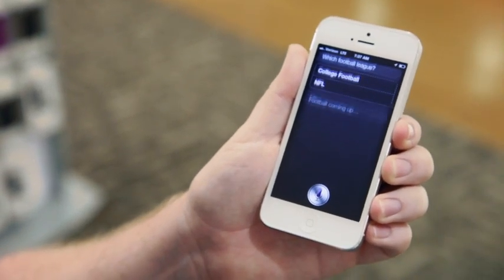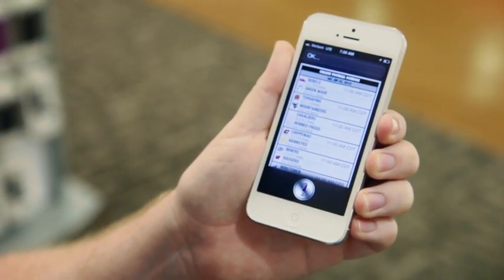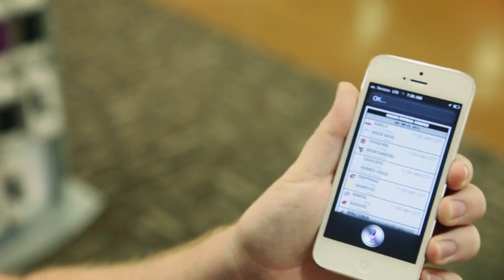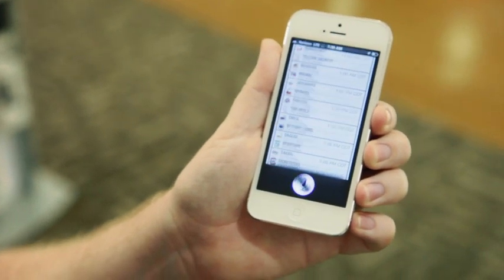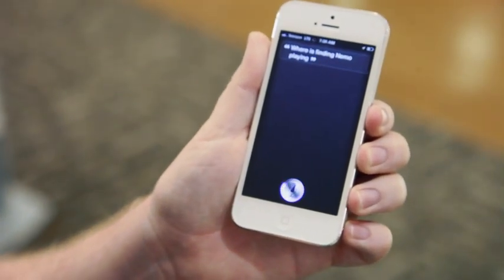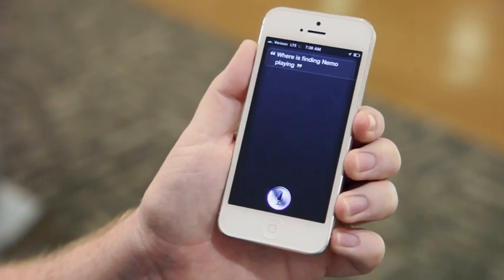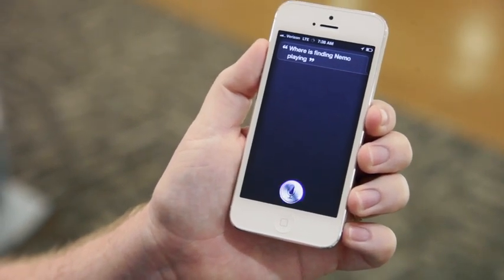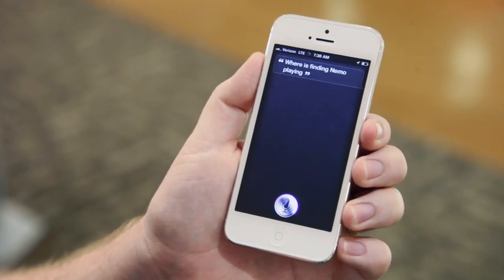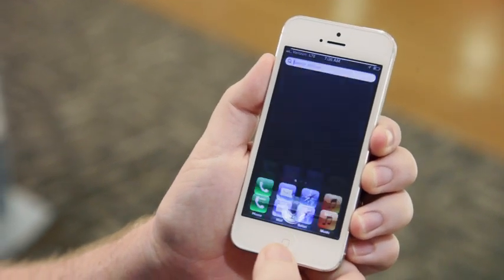As you can tell, she still has a few little bugs, but hey, she brings up sports scores. Where is Finding Nemo playing? And she's looking up here. So basically, if Siri annoyed you before, she'll probably still annoy you now, but she's a little more useful. Can pull up restaurants and movies, and she's taking a little while to think here, unfortunately. So let's just move on.